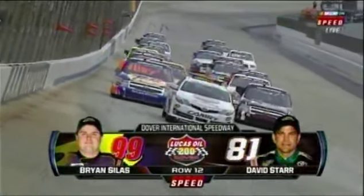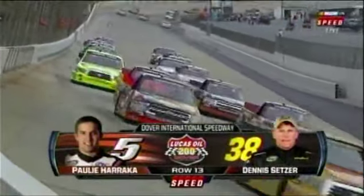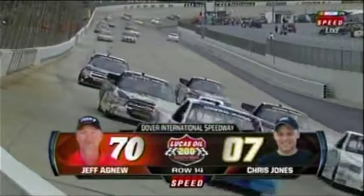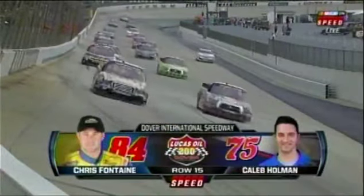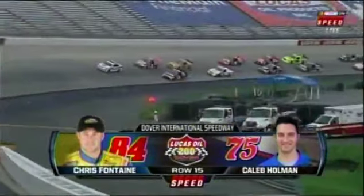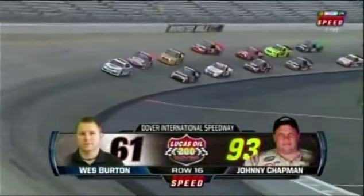See former track record holder David Starr starts back in row number 12. You say former because that went down this morning. Went down this morning for Kevin Harvick. Kevin Harvick, a new track record here at Dover. That just shows you the kind of speed. The temperature, the conditions are perfect for fast speeds all 200 miles. Looking back through the field, Chris Fontaine, Caleb Pullman, Wes Burton, Johnny Chapman.